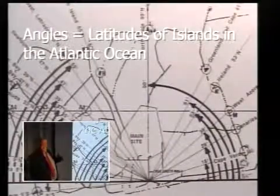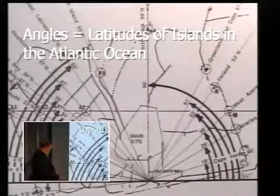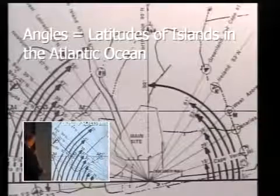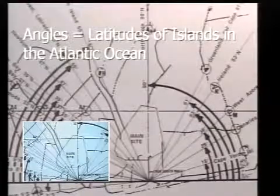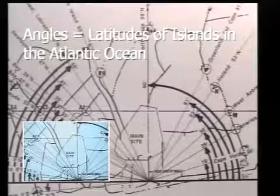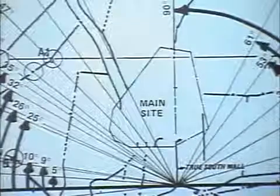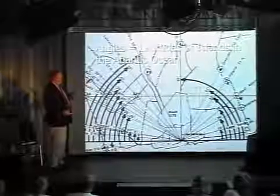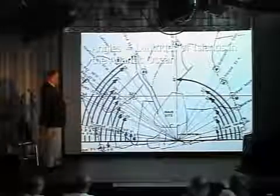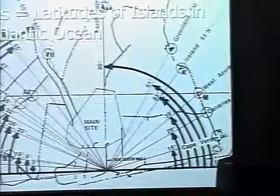Reinoud and I did 6 months of study on this. I don't think I have it in me to do it again. But this is where all the chambers are in the main site. These stones are the outliers. From this single point, you can identify all the places around the Atlantic Ocean in their correct latitudes. For example, this main alignment here, stone M, is at 39 degrees. That's the West Azores.